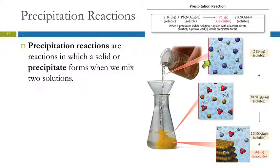So what's happening here is we've got potassium iodide, so we've got potassium ions and iodide ions. And in the flask, we've got lead(II) and nitrate ions. Both of these substances, ionic compounds, are soluble. You can look them up in the table. When we mix these, though, the lead and the iodide ions can get together. You look that up, it's insoluble. Potassium and nitrate together is soluble. So a solid compound forms where there wasn't one before. That's a precipitation reaction.